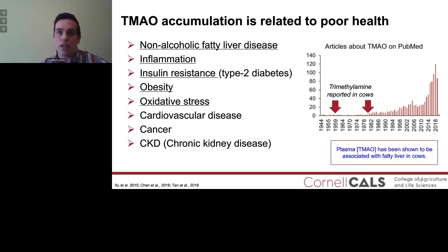For instance, non-alcoholic fatty liver disease, inflammation, insulin resistance, obesity, oxidative stress, and cardiovascular disease are all associated with the accumulation of TMAO in plasma. Well, recent studies have aimed to determine whether TMAO causes these poor health outcomes, because for the longest time, these were clearly just associations. In some cases, this has been modestly proven that TMAO can cause health impairment.